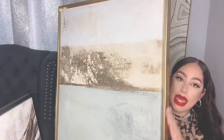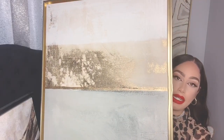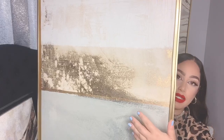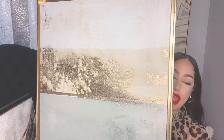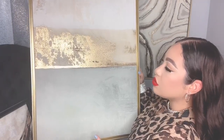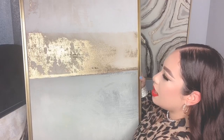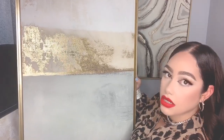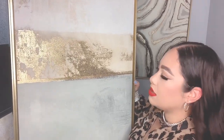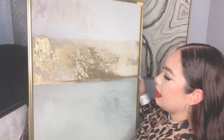It was on sale. So I really like it because it has like the gold frame. It has the gray in it with the gold, as well as like a little bit of beige up here. So it has the three colors that I'm really going for inside my house. So I think it looks really, really nice and elegant. I am obsessed with abstract art. That is actually one of my favorite arts out there. I love everything that has like abstract incorporated.